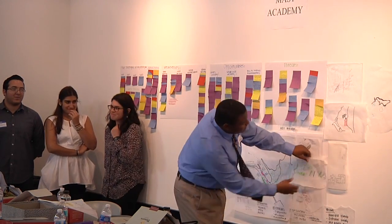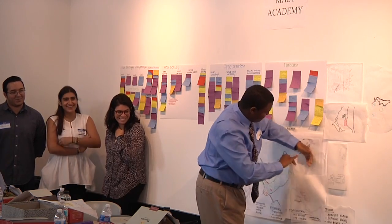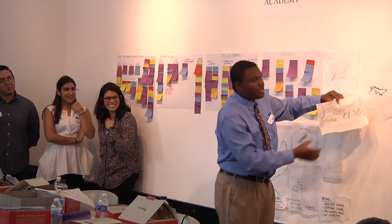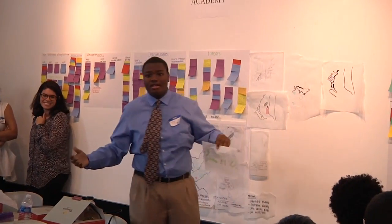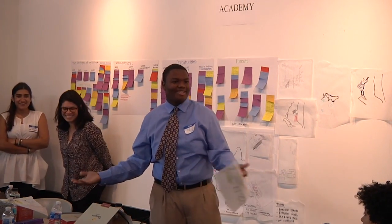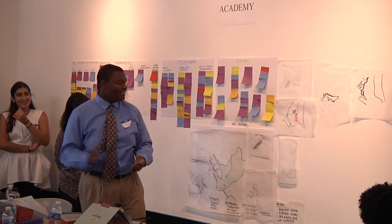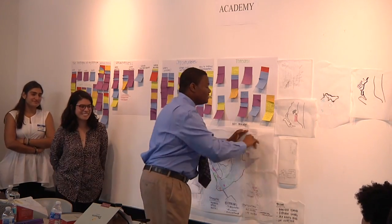This is the park, and we want to add a separation between the playground and the actual field. So if there's a soccer game going on, our little kids don't get kicked in the head. You don't want them to get kicked by the ball, but you still want them to have the opportunity to play on the playground at the same time. So let's go from that. And also, okay, we talked about this.